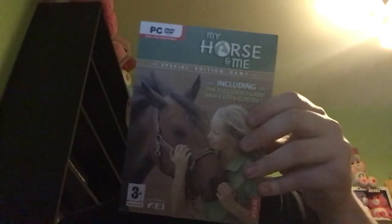And then one that did come in a box, although it's a different kind of box, is My Horse and Me Limited Edition, released in 2007 as well. So this is a different kind of box, because this is actually not cardboard. It's actually wooden. This is an actual wooden box. So the limited edition is quite hard to find. Thankfully, I found this on eBay for a good price, but listen. Can you hear that?